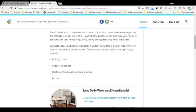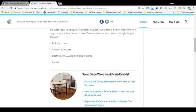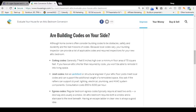The project gets a joy score of 9.4, a rating based on those who said they were happy or satisfied with their remodeling, with 10 being the highest rating and 1 the lowest. But just because adding an attic bedroom under your rafters is a smart money move, it may not be practical or even doable. To determine if an attic bedroom is right for you, consider building codes, support structures, electrical, HVAC, and plumbing system access. Now, are building codes on your side?